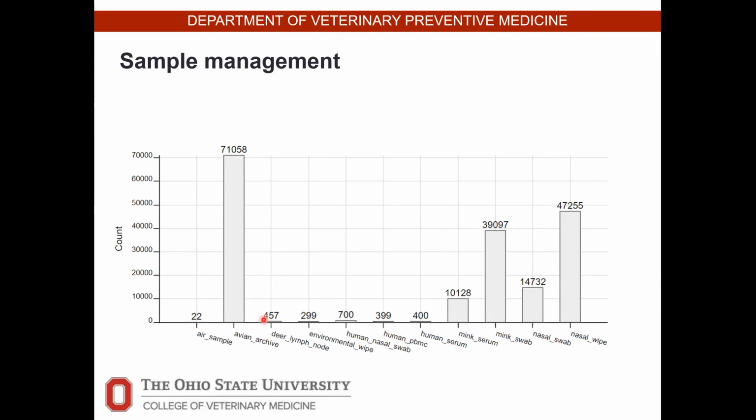You can see that our human cohort really has just started. There's not a lot of samples compared to our ancestral avian data. And then nasal wipes and nasal swabs really are both sample types that are focused on our swine.